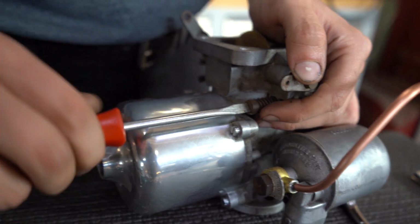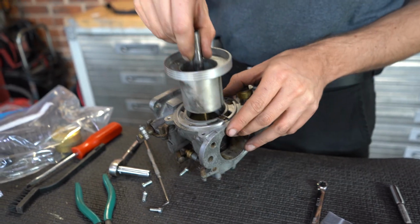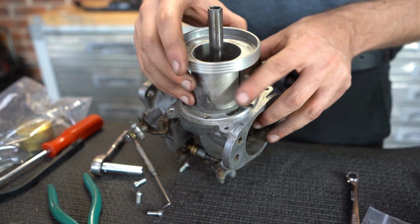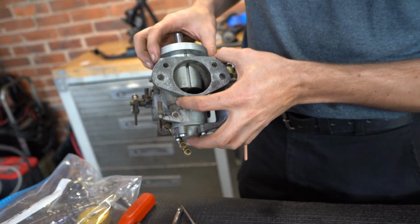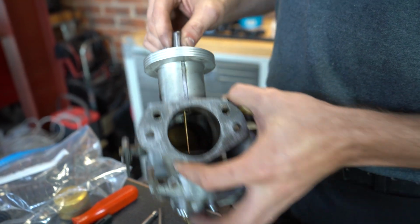So of course the most difficult part about setting up a multi-carb setup is syncing all the carburetors together, making sure everything is exactly the same on all 3, especially on this setup since one carburetor feeds 2 cylinders. It doesn't feed all 6, and it's important that they're all synced so that once they're on the car and you start the car, it starts up with no issues. It doesn't sound like a diesel when you start it up.